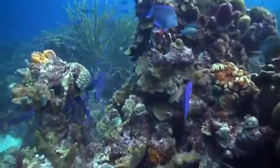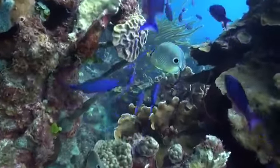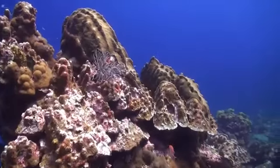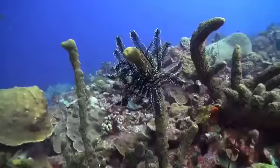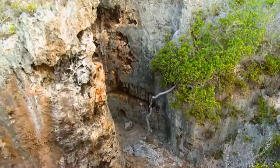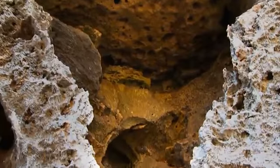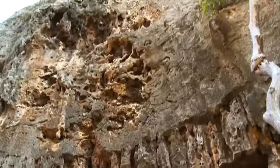Limestone terraces are formed by living coral reefs growing underwater for different periods of time. During various ice ages, when the water level dropped, they appeared above the sea surface. Once these corals came above water, they turned into stone.